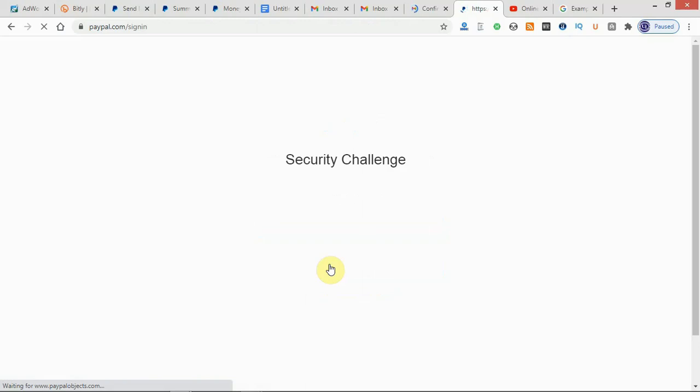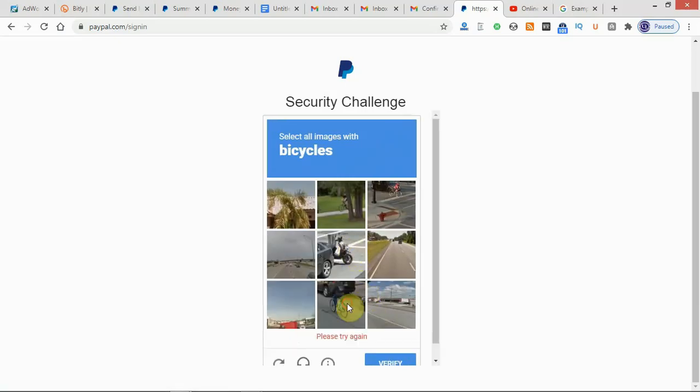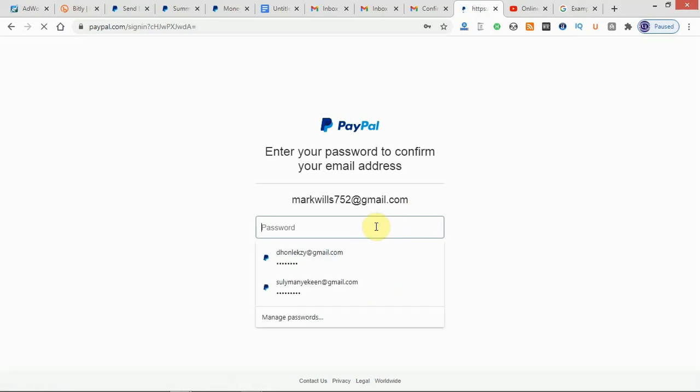Just enter your password and confirm this security challenge. Then click on I'm not a robot and fill the reCAPTCHA. You have to click on the buttons here. Yeah, then verify. Oops, bicycle. Then verify. Yes, this is how it's normally done. You have to re-enter it.